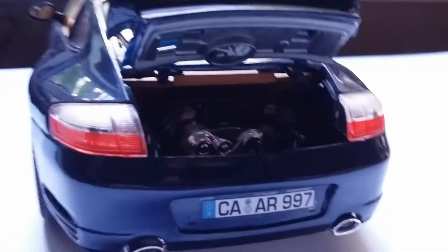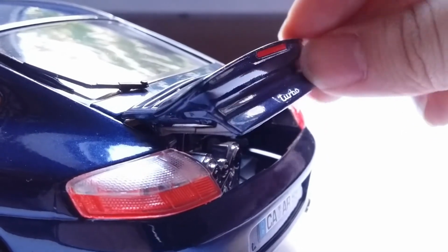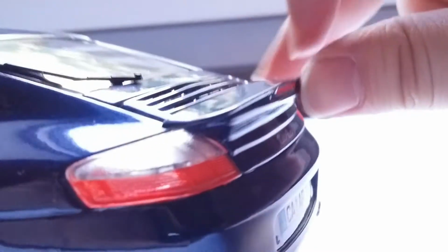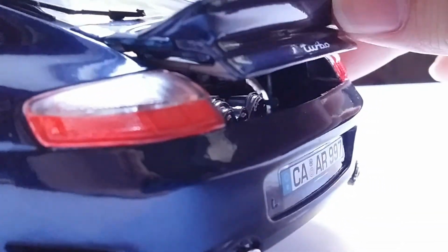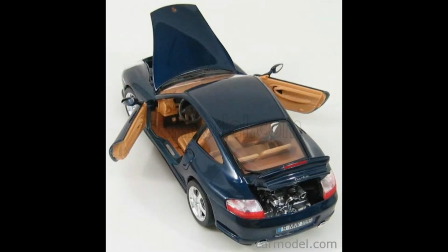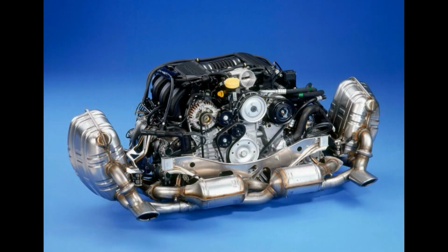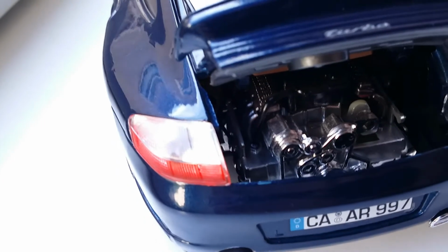I'm not sure, because if I try to close the engine lid, you can see that there isn't much room left for any additional plastic pieces that would otherwise block this mechanism from properly closing down. So I'm not sure if it's supposed to be this way or whether a part is really missing. I did manage to find a picture on the internet of another Bburago 996 Turbo, which also showed no black plastic air filter over the engine, so please let me know in the comments if yours looks different. But I don't mind this too much, because this is what the real Porsche 996 Turbo's engine looks like, and the one on my model looks pretty similar.